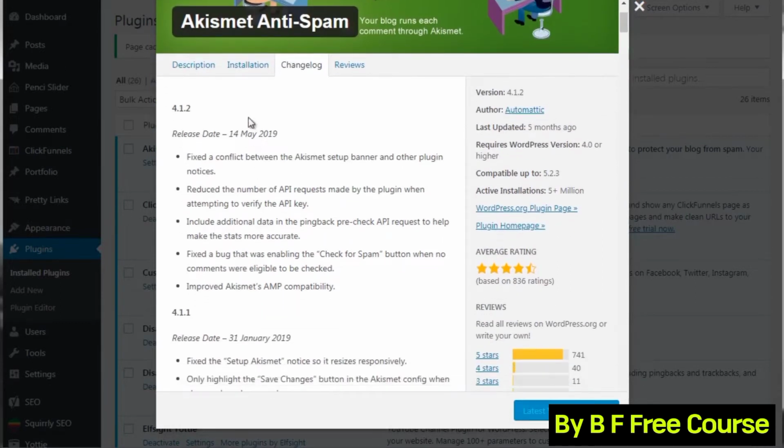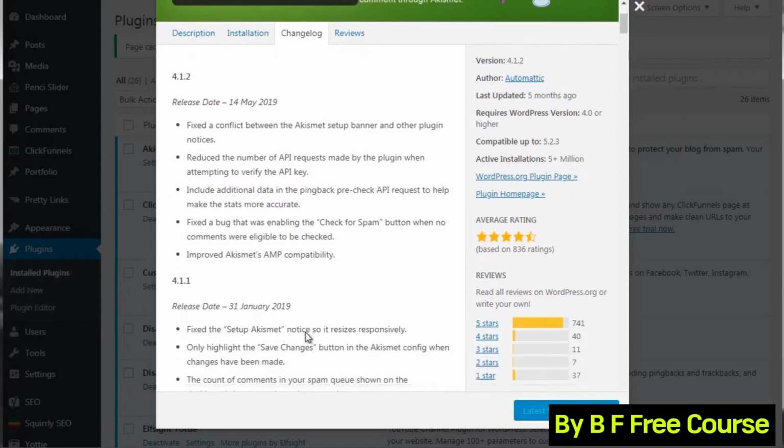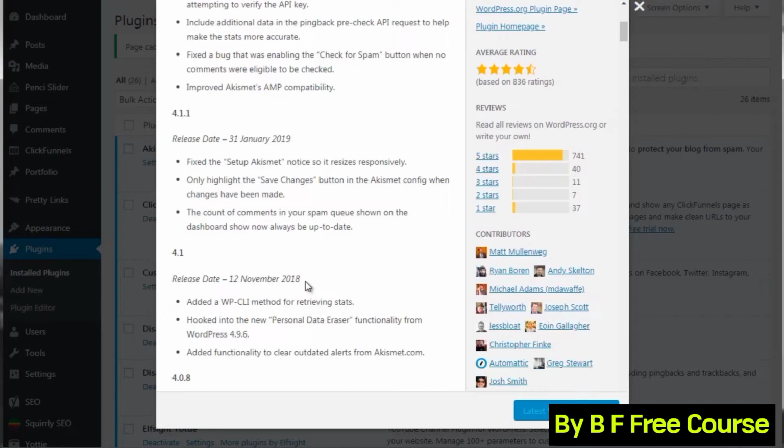So obviously they have released a lot of updates. So we can see May 2019, January 2019, November 2018. So it's a good thing when you begin to see updates at least several times per year, or at least once or twice per year over time. But if you go and check out a WordPress plugin and you see that it has only been updated once in the past 3-4 years, that's probably a bad sign.